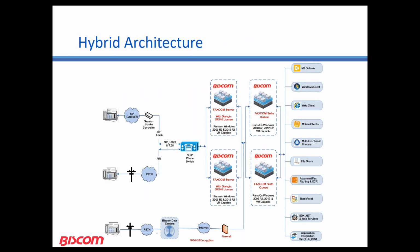The final configuration option is the hybrid option. With the hybrid option, you can have both on-premise phone lines and leverage the Faxcom Anywhere cloud service. The same Faxcom Suite software connects to both your premise telephony and to our cloud data centers. Faxes can be sent or received from either, and your users will never know the difference.